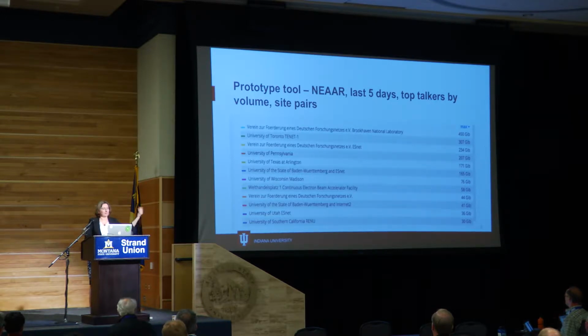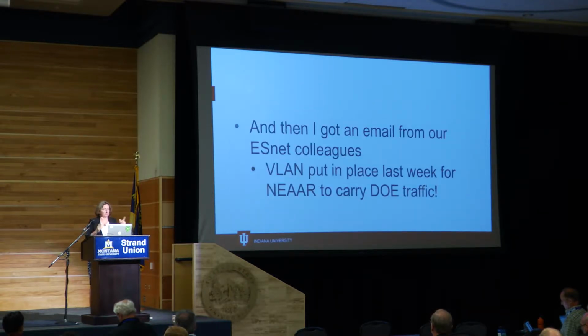We've been tracking the top talkers for this link for a while. This is a lot of DOE traffic. This is a lot of energy sciences, high energy physics traffic. You've got Atlas guys, you've got CMS guys. What is going on with this? Usually they're not on our link. We're like, let's see if something's happened with some of the transatlantic links that ESNet supports. And as we're digging into things, we get an email from our colleagues at ESNet saying, hey, you know how we've been talking about setting up that VLAN to put some of our traffic on your link? We got it up and running on Friday, which explains what had happened with that traffic.